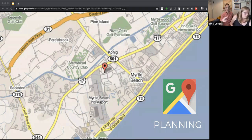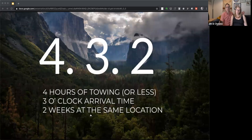So we had a rule of thumb that we adopted for how we traveled. You may have heard of something like this, but we called it the 4-3-2 rule. This was a rhythm. The 4-3-2 rule is 4 hours of towing or less, that we would arrive at each campsite by 3 o'clock, and that we would stay in one location for at least 2 weeks.